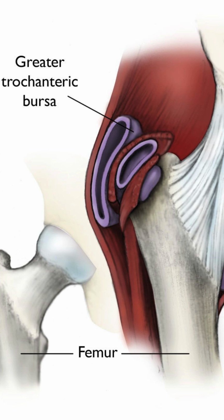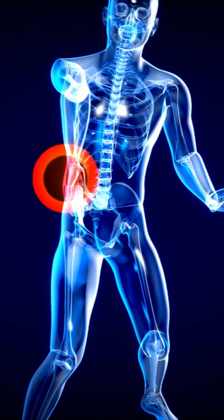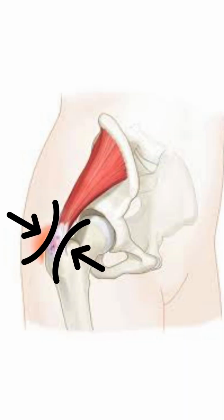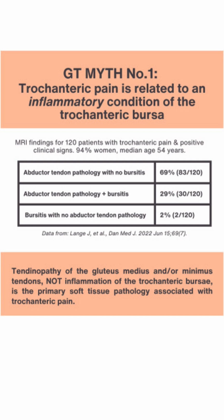Myth number 1. Gluteal pain is related to an inflammatory condition of the trochanteric bursa. The truth is, your pain is caused by compression or degeneration of the gluteal medius or minimus tendon. Isolated bursitis only is found in 2 to 8% of the patients.